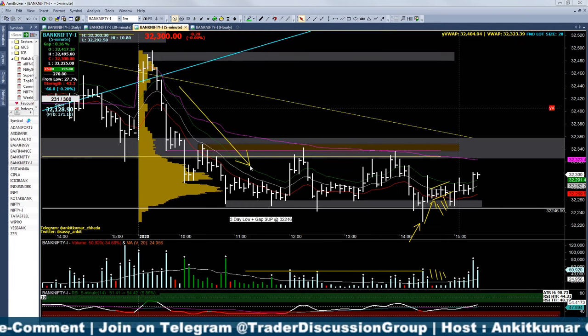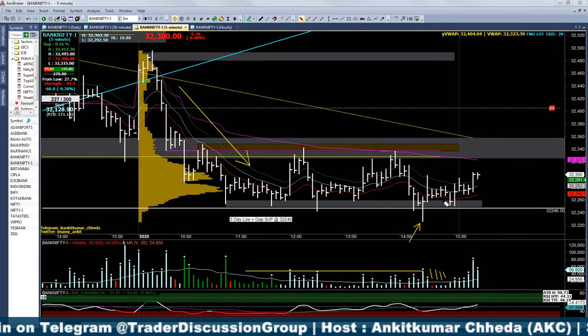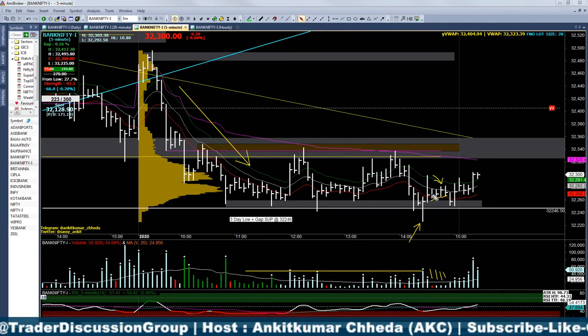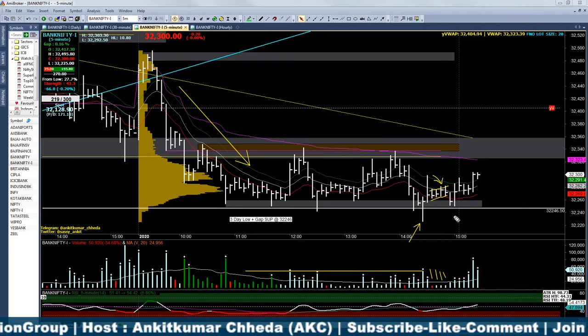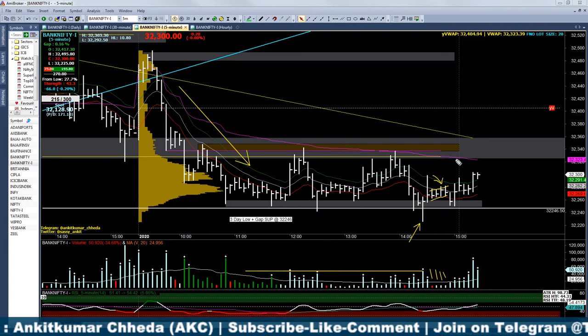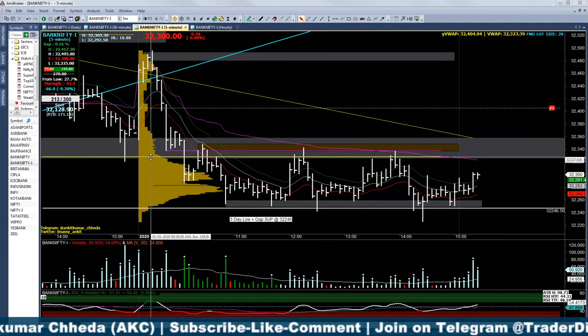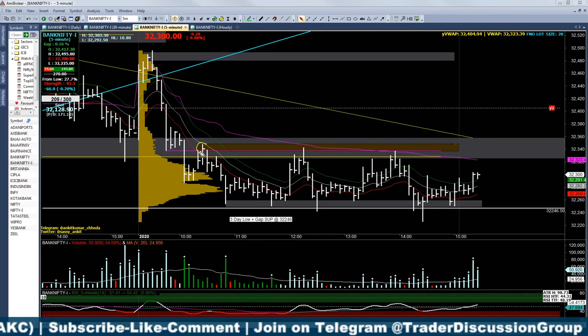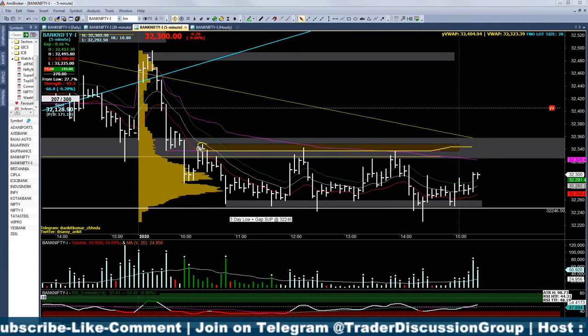Generally, in such kind of market, the natural movement of the price should be on the downside. Still, on low volumes, we were drifting up. So let's see how things pan out tomorrow. These are my levels which I'll be watching. This one box is there which I'll be watching.